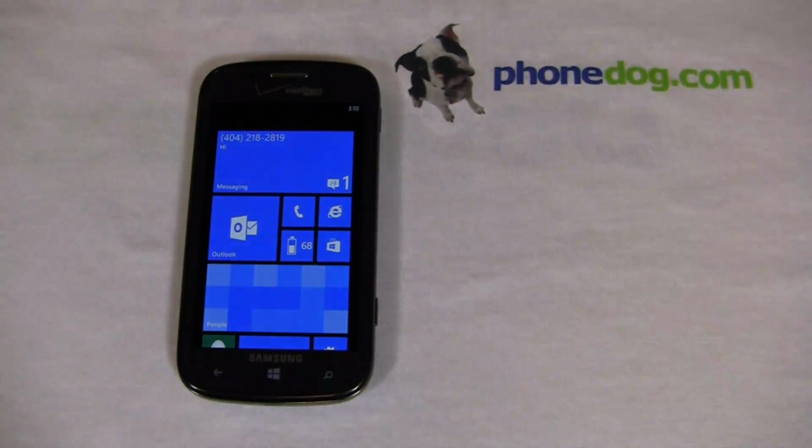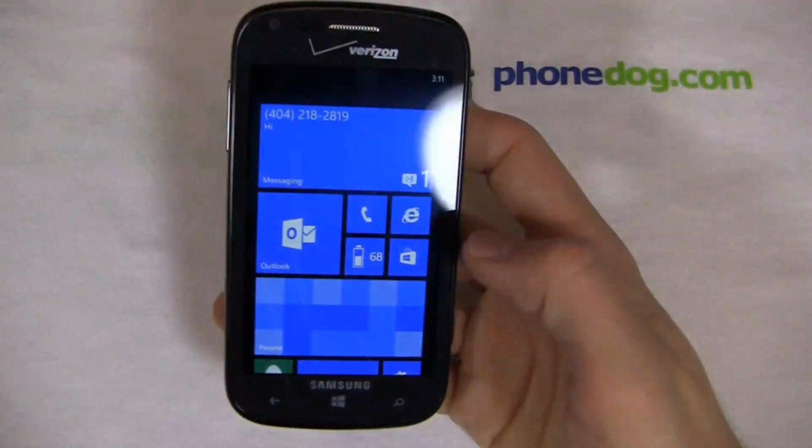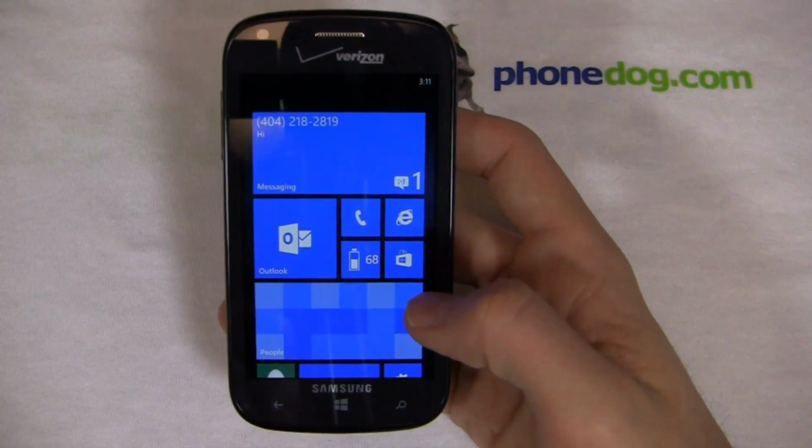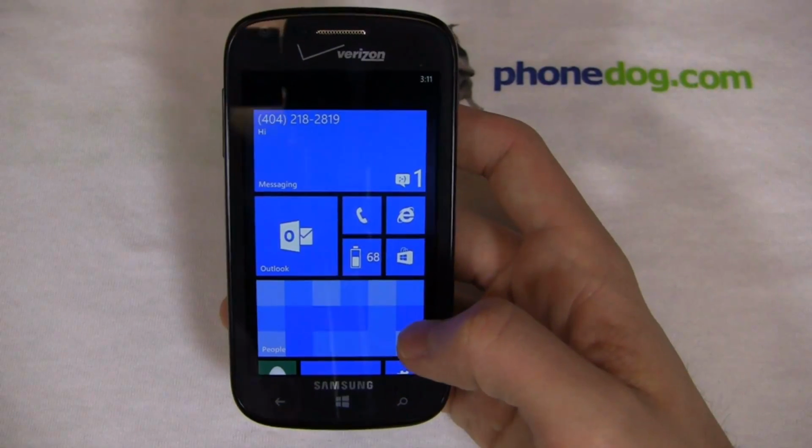All in all though, 49 bucks, a great device. Now, is this on par with the Lumia 822, the 8X? It depends on what you want. If you want a high-end device, you want something that's thin and light, the 8X is gonna be your device. If you're a Nokia person, I think when you get into the Nokia and Samsung battle here, because they're so similar, I think you've really gotta look at the applications that come pre-installed.